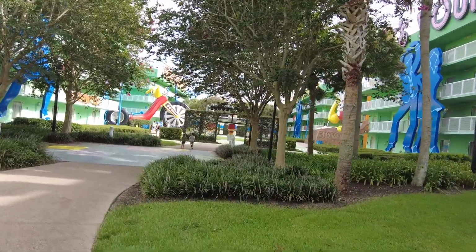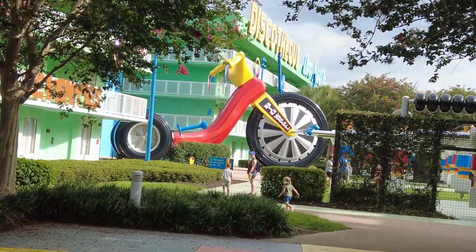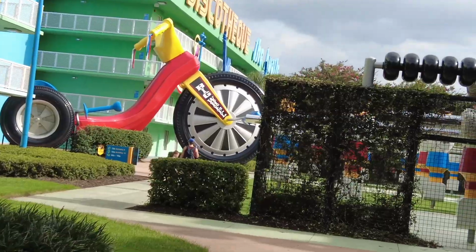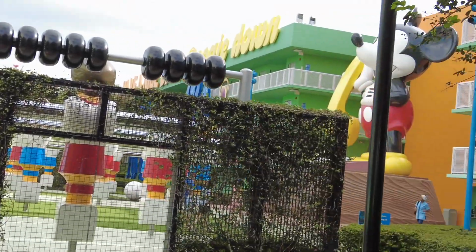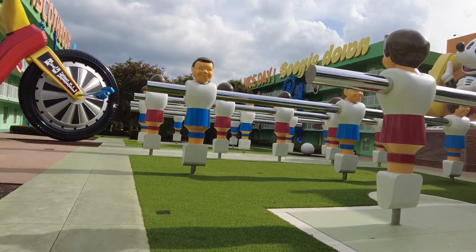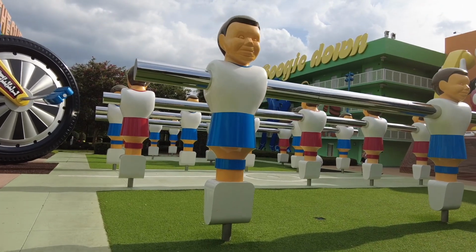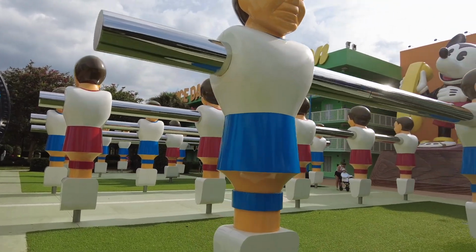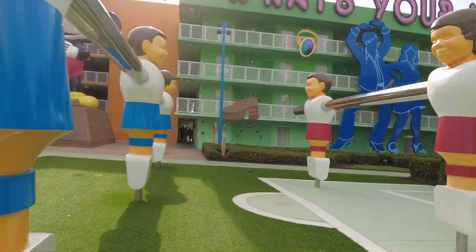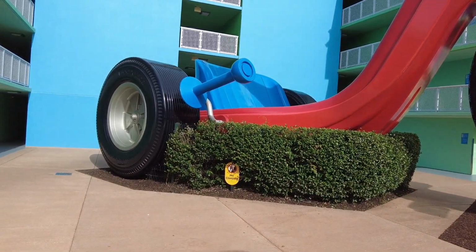One big thing that people like about this particular area, besides the giant big wheel, that is probably more of my size versus the one that we saw inside Center Hall, and besides that OG Mickey phone. You wanna play foosball? It's pretty cool. These are ginormous. 18, 20 feet tall. Pretty sweet. That's gonna be costly to fix.